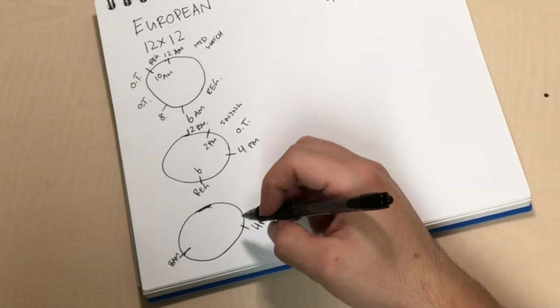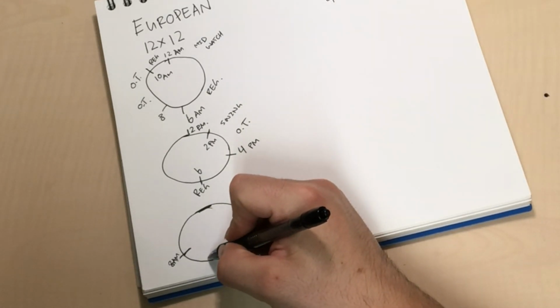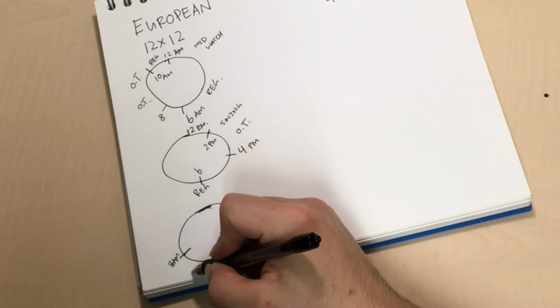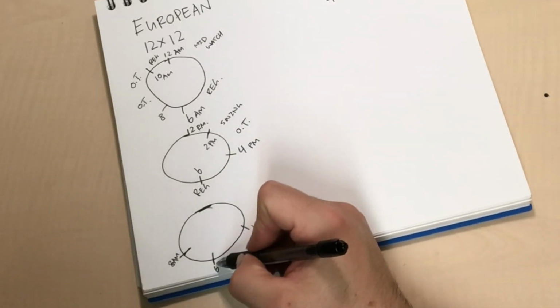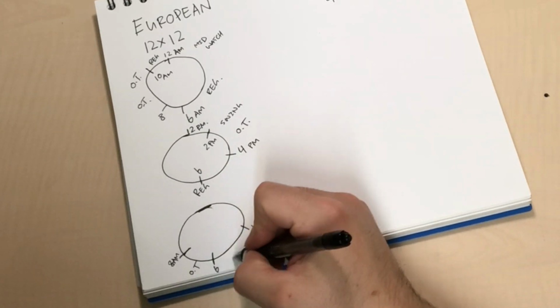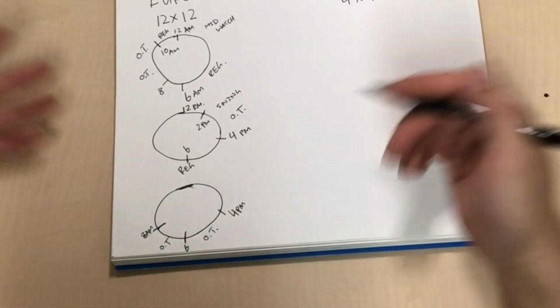And then here, he starts at 6 a.m. So his first 2 hours from 6 a.m. to 8 is his OT, and then 4 p.m. to 6 is his OT. That is how we do it on the gangway here.